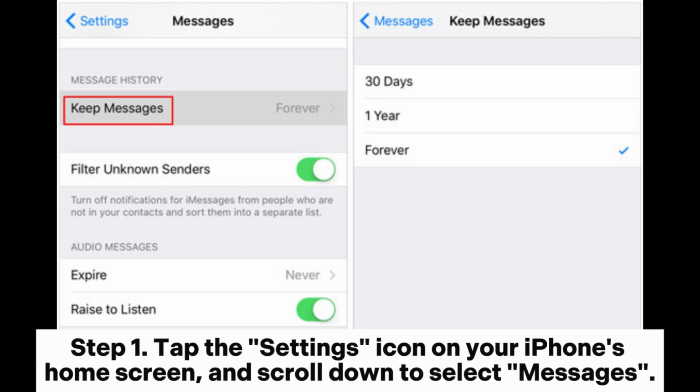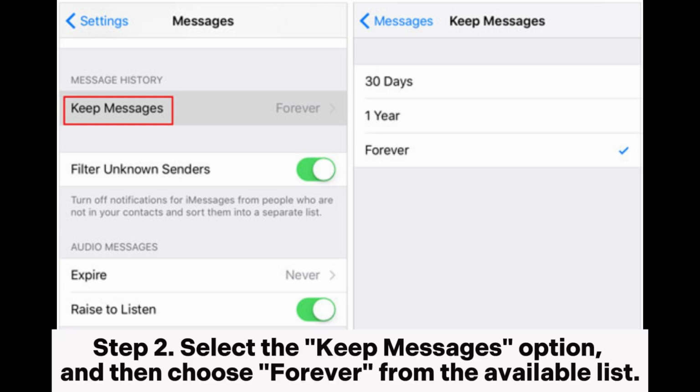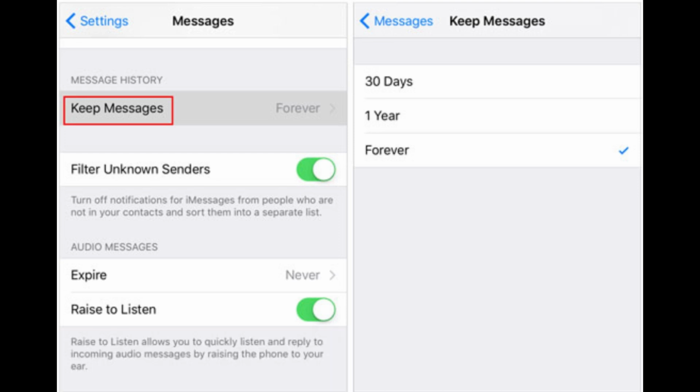Step 1. Tap the settings icon on your iPhone's home screen and scroll down to select Messages. Step 2. Select the Keep Messages option and then choose Forever from the available list.